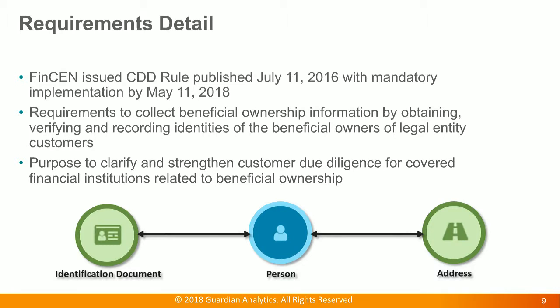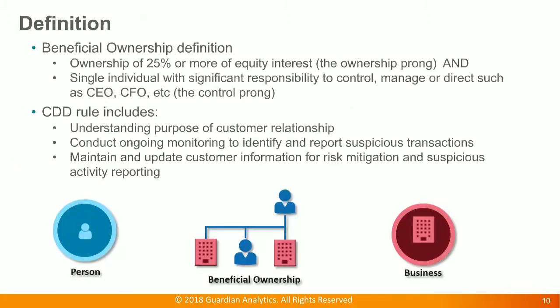For some background of the rule, on July 11th of 2016, FinCEN published the final rule, and it became mandatory for all covered financial institutions to follow by May of this year. Its goal is to strengthen compliance in identifying beneficial ownerships to further prohibit criminals from hiding ill-gotten proceeds and avoiding appropriate reporting requirements. Transparency in beneficial ownership provides valuable information to aid financial institutions to assess risk and support law enforcement, tax, regulatory, and counterterrorism investigations.